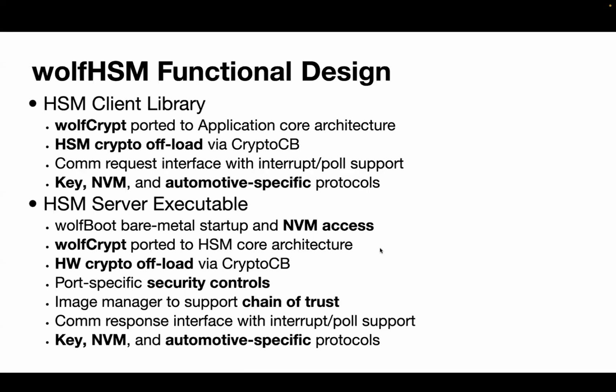On the server side, we start off using wolfBoot to boot up the server. We then gain access to the NVM so we can extract our local configuration. There is a second instance of wolfCrypt running. This is specific to the HSM's core architecture, so it has been optimized likely very differently and likely has different features. In the example, I'll show you how we tailored out certain features on the client and only gave them to the server. From our perspective in the server, we do crypto offload to the hardware that's now accessible to the HSM core, and then service those requests coming in from the client.